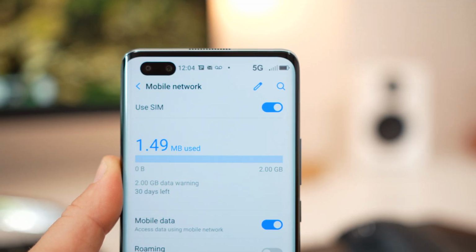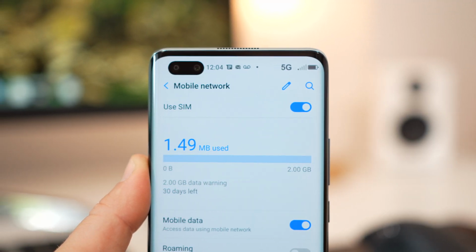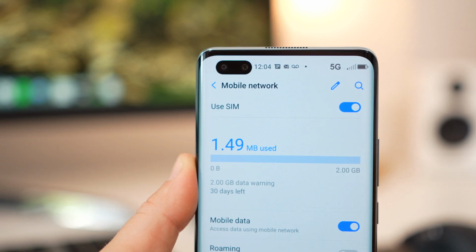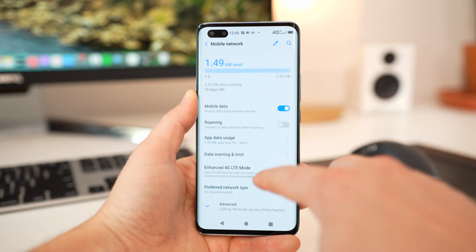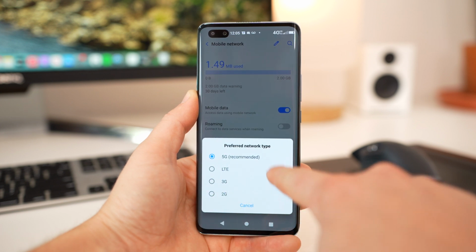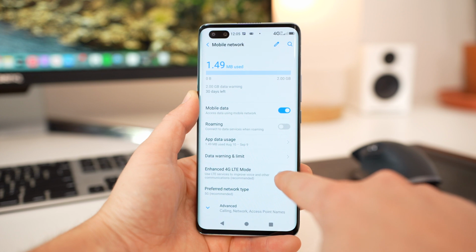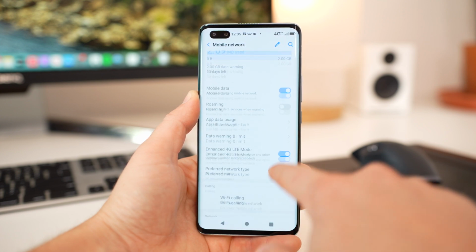But arguably the underrated star feature of this phone is its support for 5G, which is pretty much the new norm here in 2022. However, it's worth noting that 5G support on this phone is only supported on T-Mobile at this time. LTE support, though, will work on T-Mobile, AT&T, and all their MVNOs.